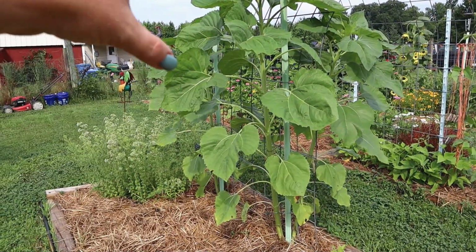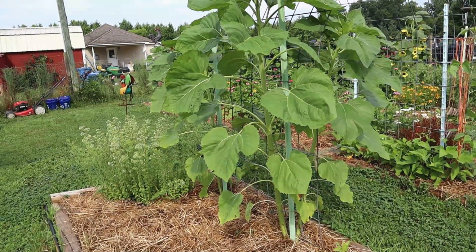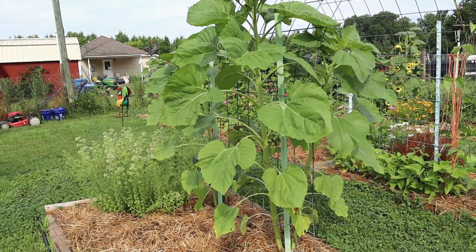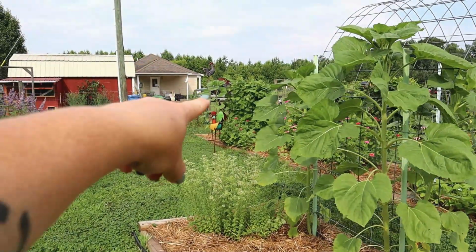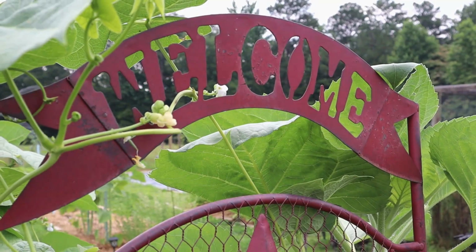I have some of the Mongolian giant sunflowers. I grew these last year. I love them, and instead of doing a row of them this year, I just randomly put them in different spots all around the garden. I have one over there right at the end of that second bed where I have my little welcome trellis.